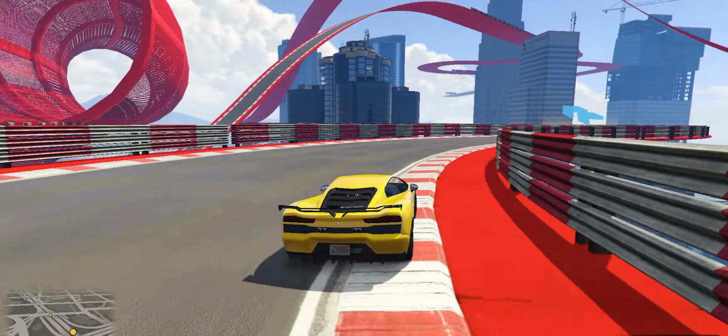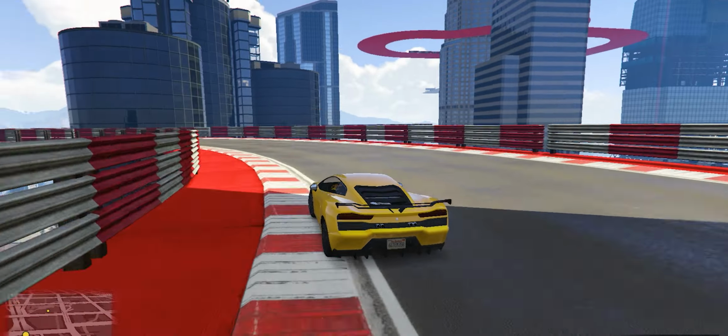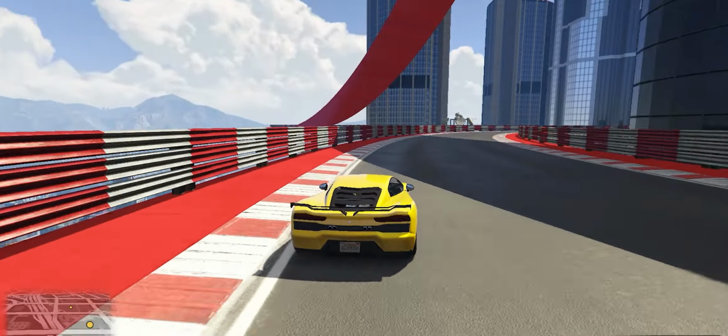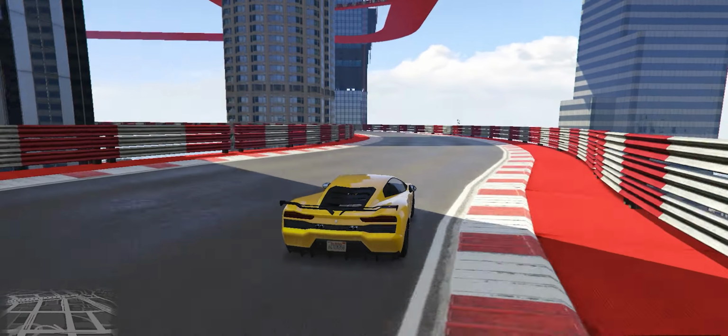And well guys, after a few multiple attempts in my racetrack, I have gotten a best time of 3 minutes and 6 seconds, which is honestly pretty good for a supercar, especially one that costs $240,000. Anyways, moving on, now we go on to the drag race, and basically what we do here is we race in a straight line until we finish the race.